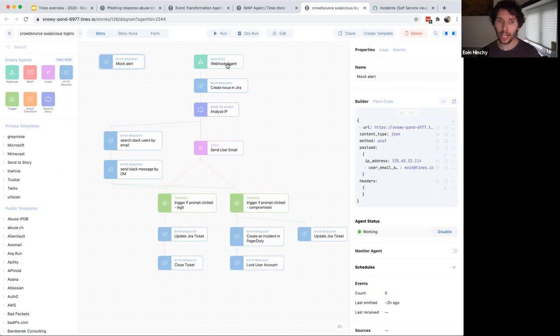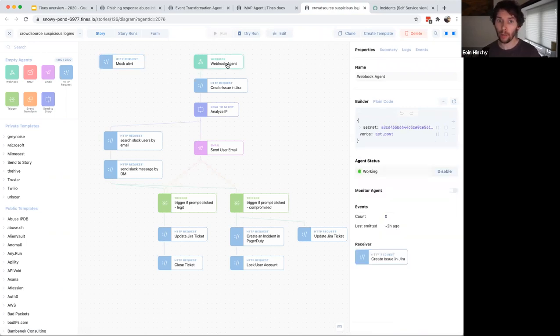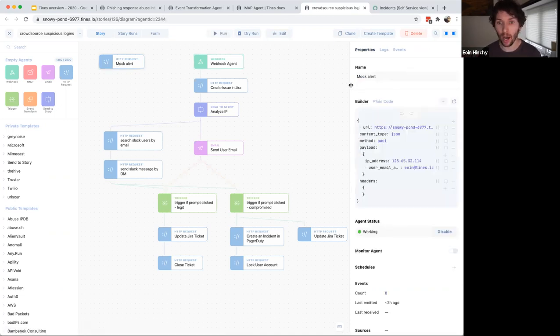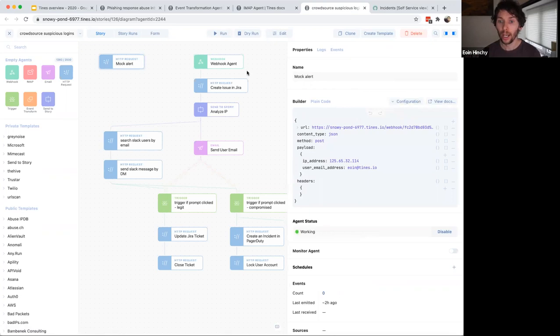And so a webhook agent: for every single webhook agent you create in Tines, we generate a unique URL which can be used to receive data from Tines. So this can come from Bitbucket, Jira, GitHub, your EDR, your SIEM, it doesn't matter. It's just open standard. And so what we're going to do is send some mock data to that webhook agent as if it was coming from a different system.